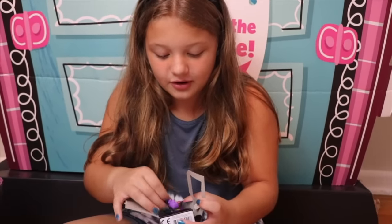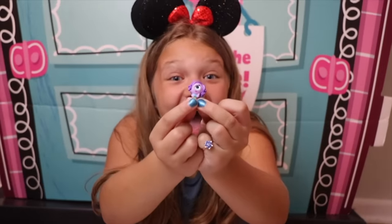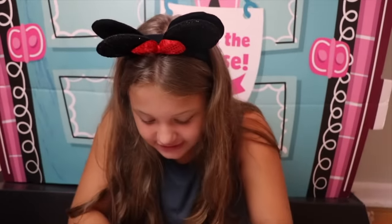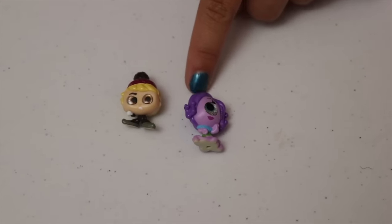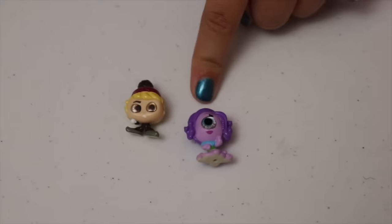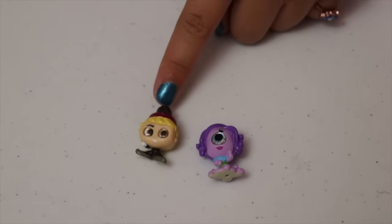Oh. Is it Stitch? Oh! I forgot her name. Okay, who's this? So here is Celia, I'm pretty sure. Celia from Monsters, Inc. Yes, and she is common. And here is Kristoff, and he is rare. Yay! So many rares!